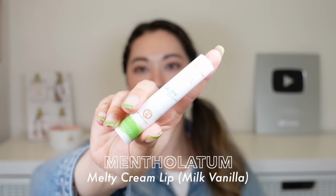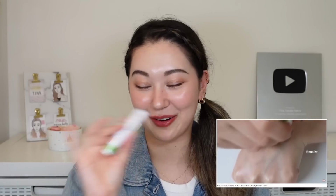I again have some lip balms. Like, who doesn't use a lip balm every couple weeks, let's be honest. First is the Mentholatum Melty Cream Lip in Milk Vanilla. I know I don't really have to talk about this one. I have gone through so many of these already, but it is just our standard lip balm that we have in my house between me and Logan, because they're really easy to get and they're really cheap, so we just go through them like crazy. Nice medium level moisture, leaves your lips looking really juicy and plump. They have lots of different fragrances that are lovely, and it does also have an SPF of 25.